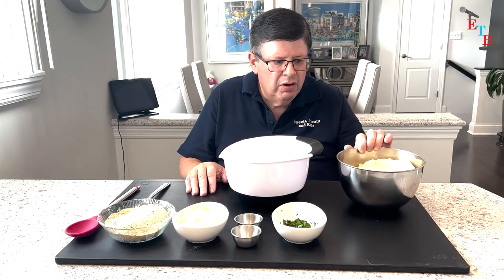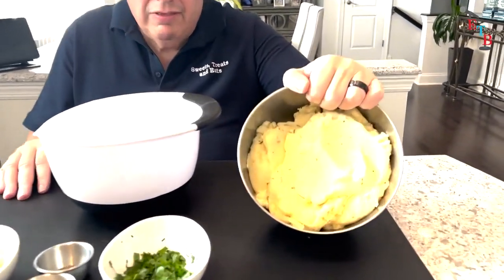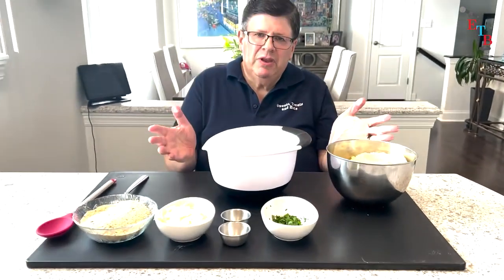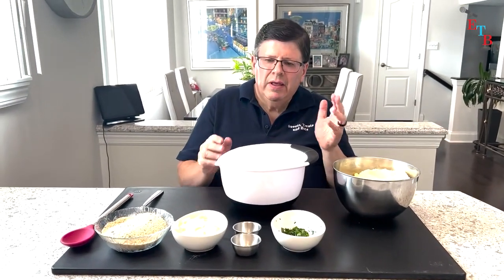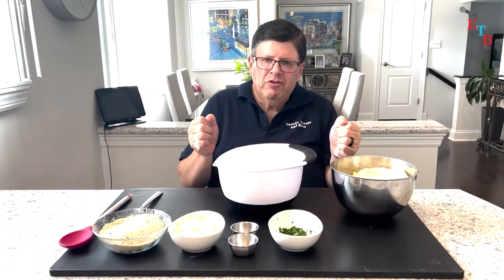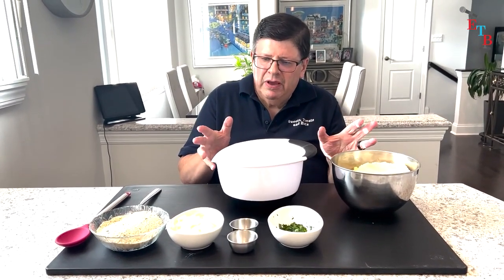So it's based on mashed potatoes. That's the first ingredient. So everybody has their favorite mashed potato recipe. I have mine, which includes obviously the potatoes. I use a ricer to get the right consistency of the potatoes.